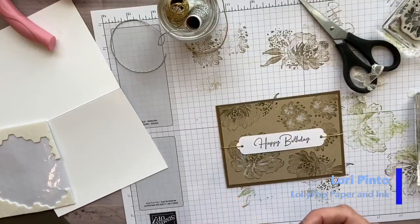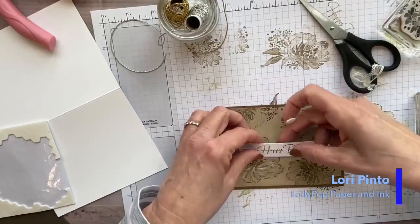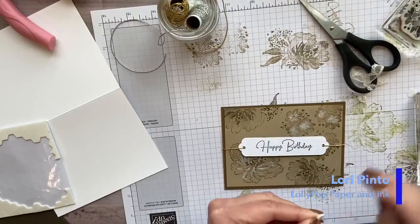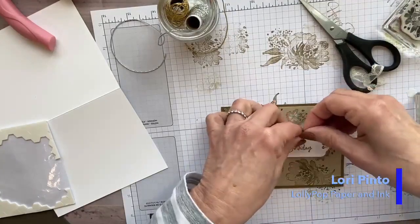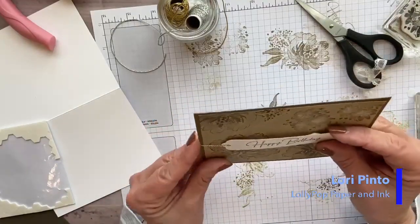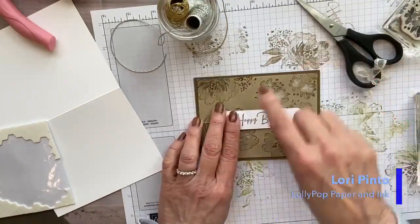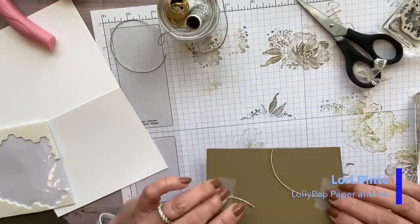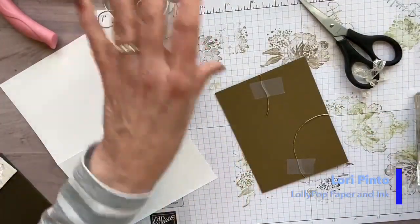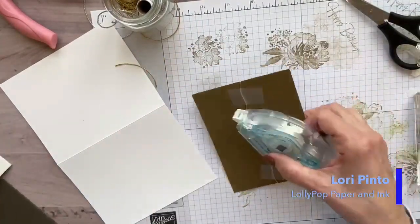So this is going to go just, I just want one here and one here. And you could have put those on beforehand. That would have been smarter. Okay. All right, and now just make sure you're straight and you're tight. And good. All right, now I can take it and put it on here, and then I can add my extra little bow to that too. Get rid of that. Okay.